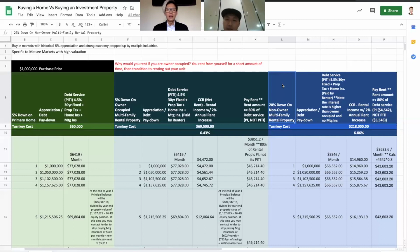Right. And then once you do that first step, second step, you buy an investment property, 20% down. Got it. Okay. That makes a lot of sense. Cool. Yeah, definitely makes a lot more sense.